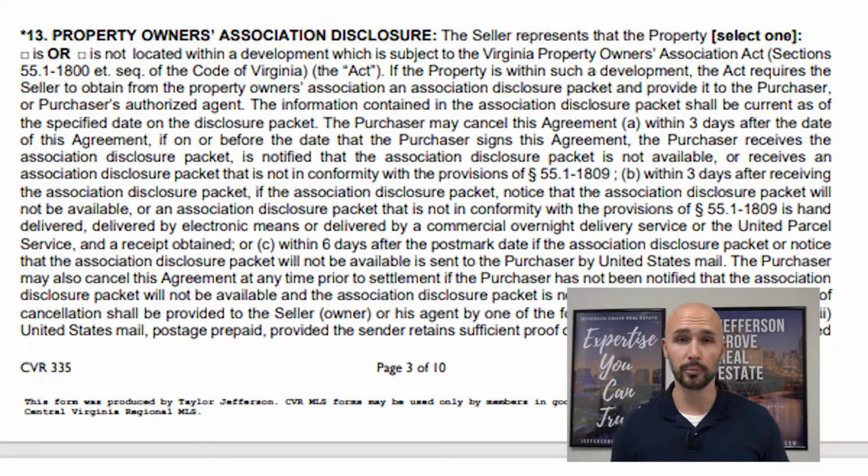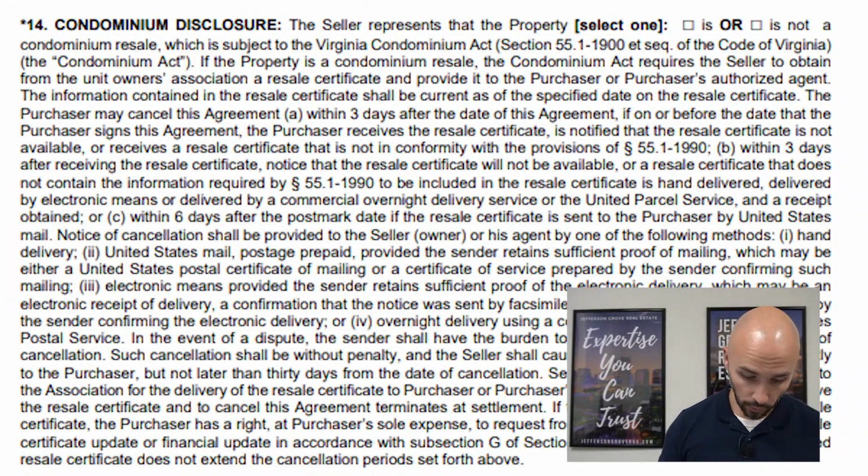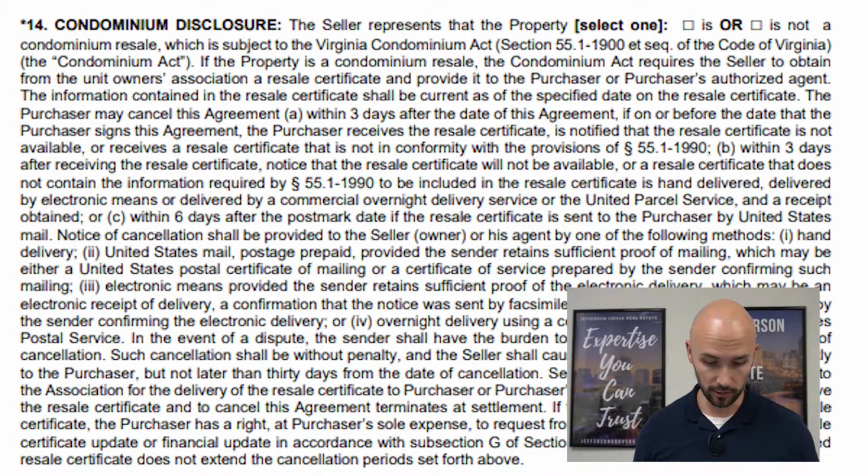So section 13 will be checked yes if the home is in an HOA. And if it is in an HOA, the seller is required to get the HOA to furnish a resale disclosure packet. What's important about that and important about this paragraph is you have a 3-day right of rescission as a buyer to walk away for any reason. Even if you love everything in the HOA but you just changed your mind, you can back out once you receive the resale disclosure. Section 14 is just like the HOA paragraph, but for condos. So a condo resale packet disclosure will be generated by the seller.